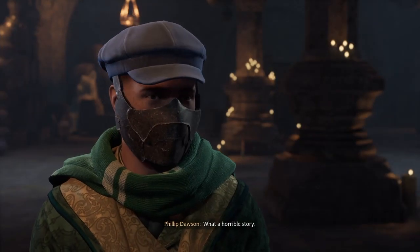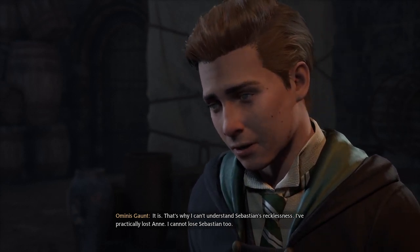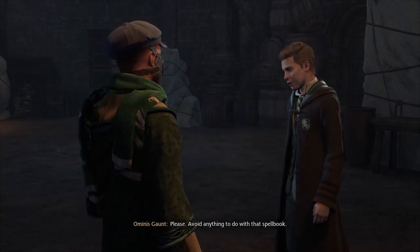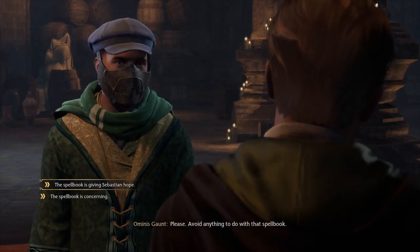What a horrible story. It is. That's why I can't understand Sebastian's recklessness. I've practically lost Anne. I cannot lose Sebastian too. Please avoid anything to do with that spellbook. I was going to anyway.